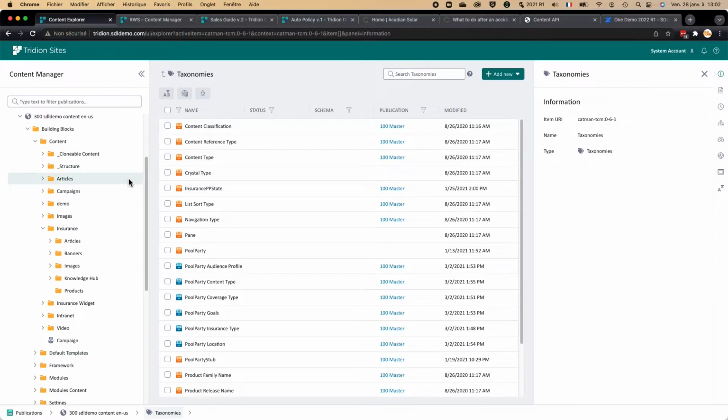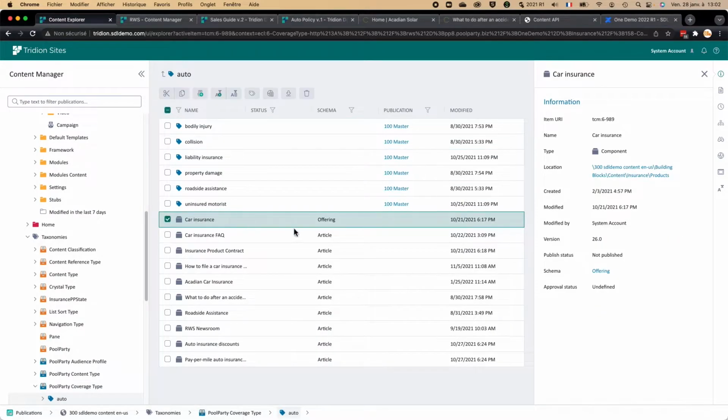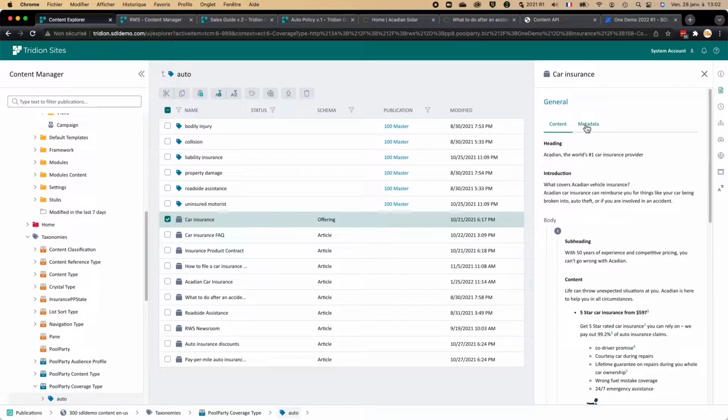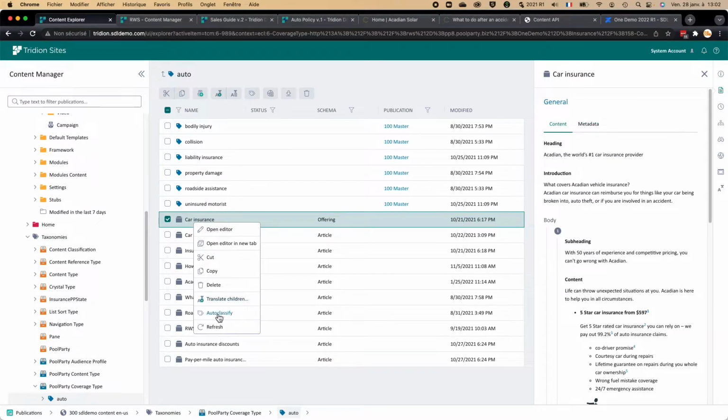And we have the same thing on Sites. So you have some PoolParty external taxonomies that you can manage. You can look at the alternative labels and so on. Right, so if we take one of these components, we can check the metadata and see the classification. You can also smart tag content just by using the auto classify option here or opening an item.